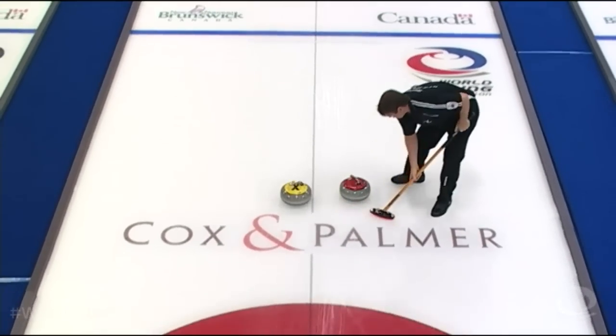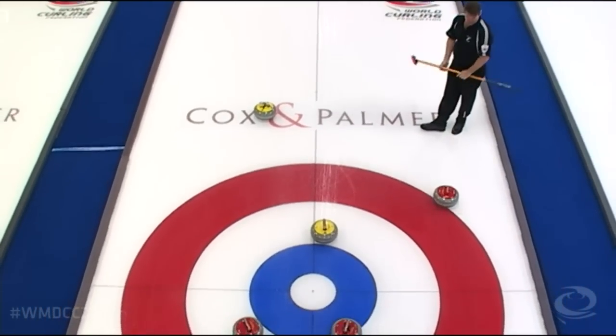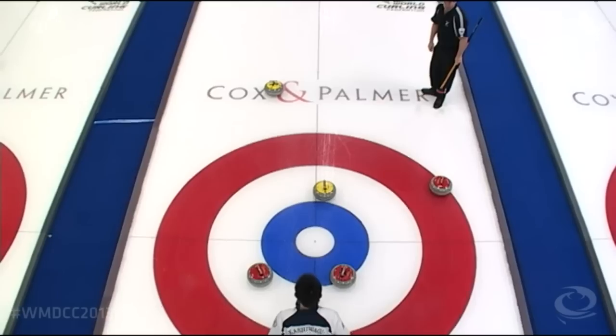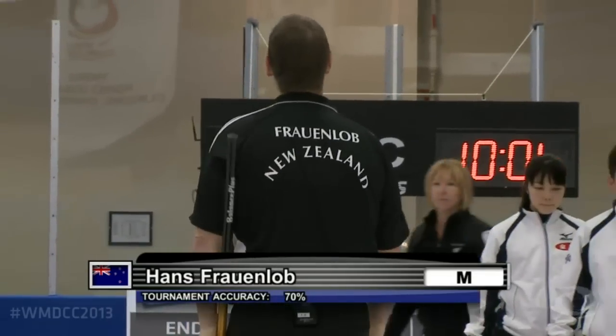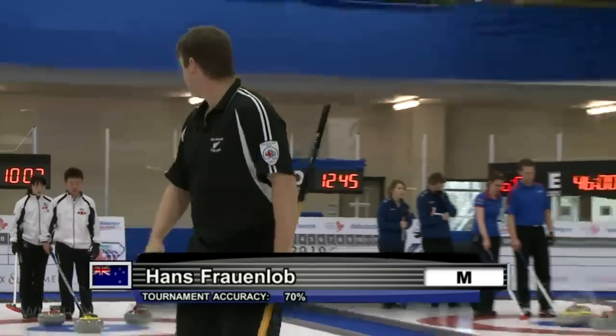Are they going to make the peel? Yes, they're going to make the peel to some degree, at least the tick, and roll the stone into the edge of the 12 foot there. Not a bad result. 4th shot, so they're not happy with that shot, and if I were them, I'd be quite thrilled.